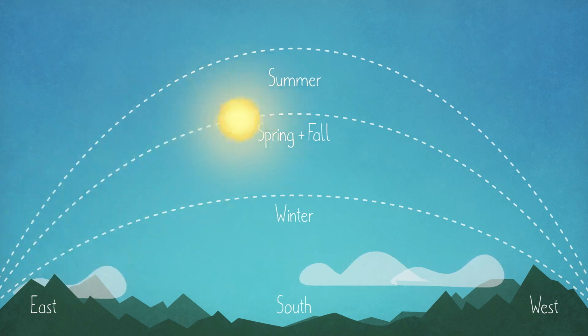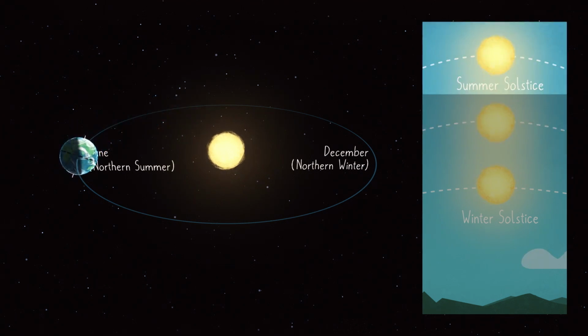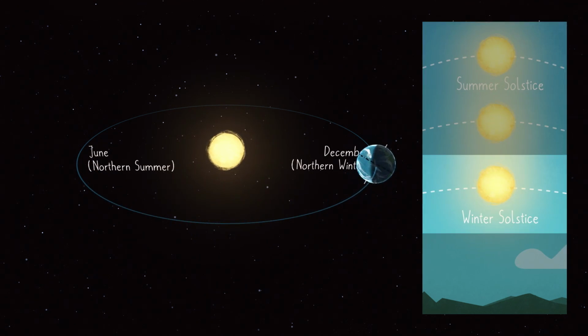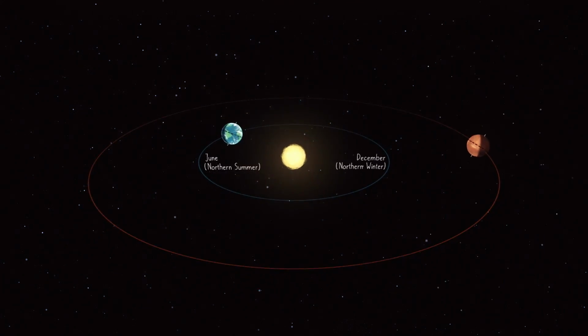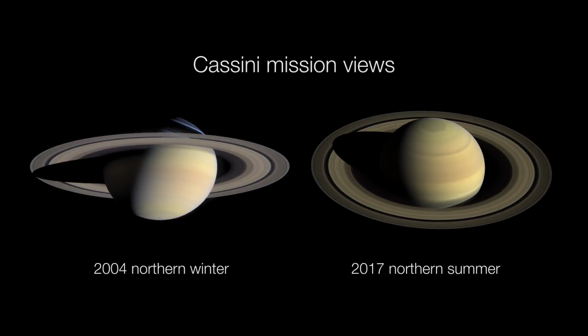The solstices are the moments in June and December when that movement stops and the sun's path starts heading in the other direction. This apparent shift and the seasons themselves are caused by Earth's tilt as it orbits the sun. What's actually shifting is the angle of your view toward the sun, depending on how far north or south of the equator you live. Most planets in our solar system have seasons and solstices too. At Mars, instead of every 6 months, the solstices are just under 1 Earth year apart. And at Saturn, the solstices are 15 Earth years apart.